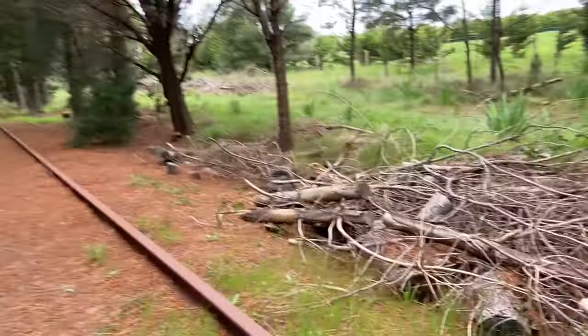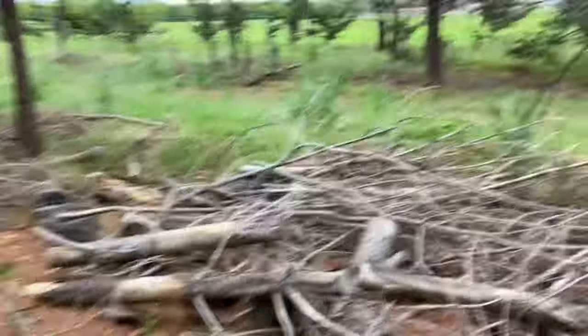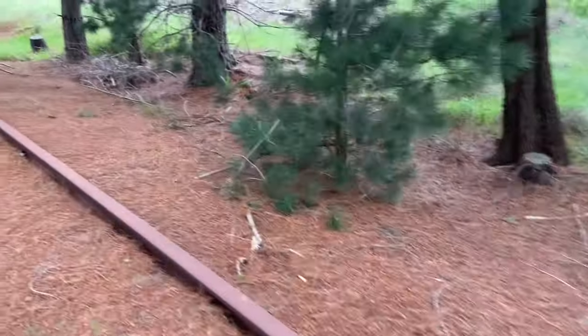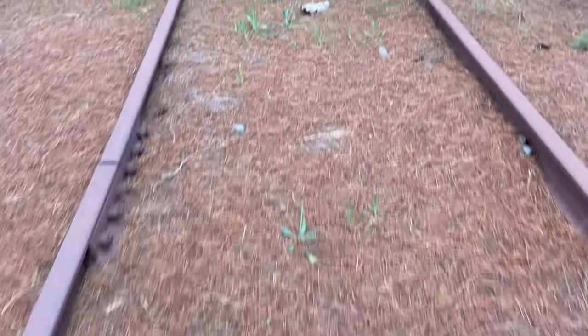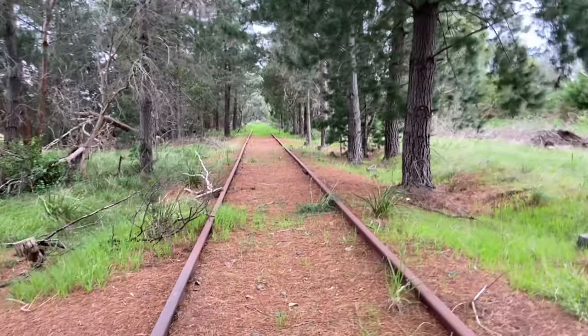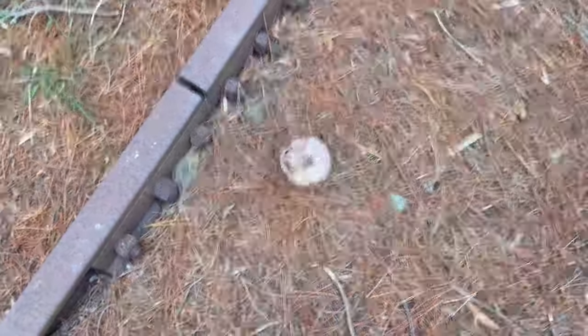Look at those trees though, they're kind of brand new, but they're all chopped up. I think they had a look around here. Oh, I love this. Yeah, that's nice. I do miss the wooden pieces, like the sleepers in the middle, but at least there's no thorns. Mushroom. Purple mushroom.